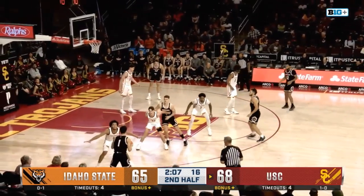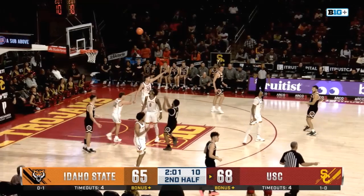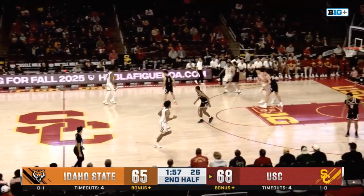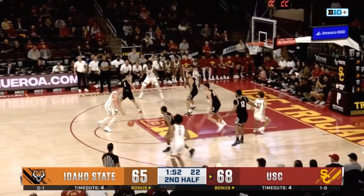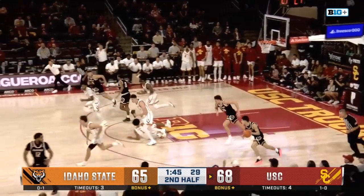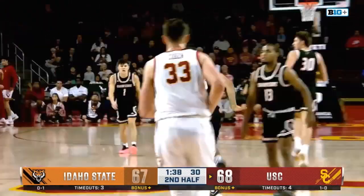Idaho State down 3. Darling inside. Offensive. A bucket here for the Trojans would give them a 2-possession lead with under 2 minutes to go in the 4th. Cohen knifes inside. Into the corner. Slackard, 3-ball. Not that time. And Darling with it. Up ahead, O'Neal lays it in, and it's back to a 1-point game.